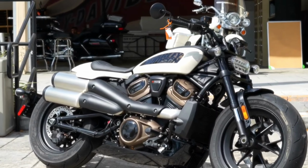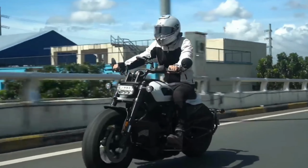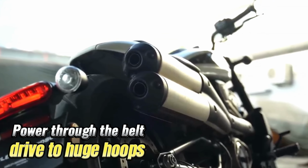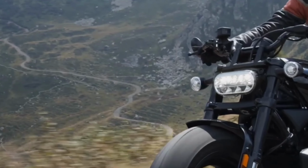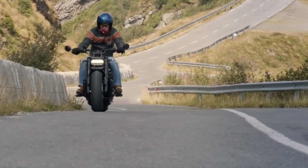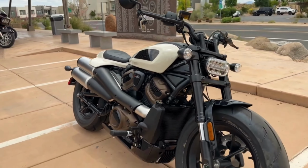Torque is delivered by the shovel load, all from low down, and whilst the gears did feel a tad short, and it took a minute to get used to the intricacies of working that power through the belt drive to huge hoops, once it all clicks, it's a beautiful place to be. When you open the throttle and get into the higher rev range, it all just clicks, and you're screaming along in utter bliss. A standing beauty, Harley-Davidson's Sportster. At a standstill, the muscle cruiser aesthetic is on full show.